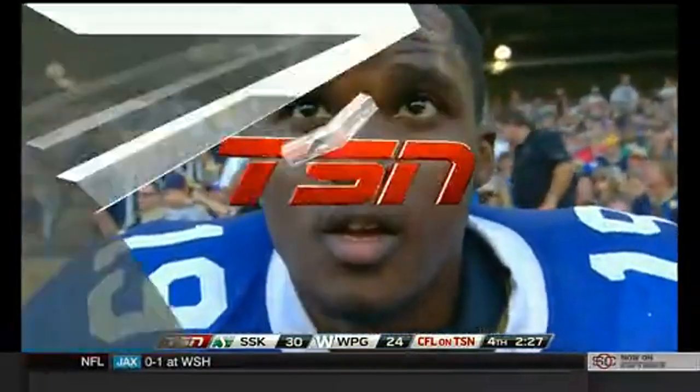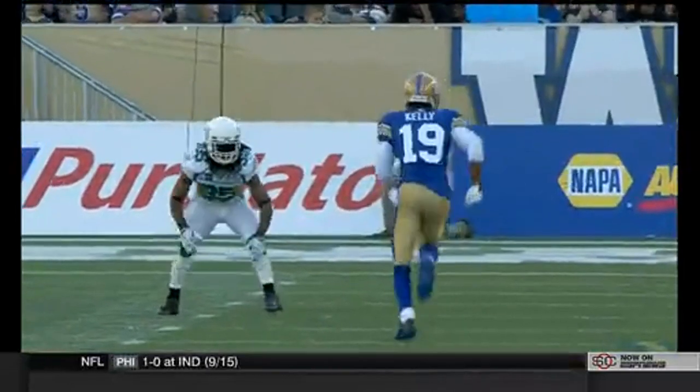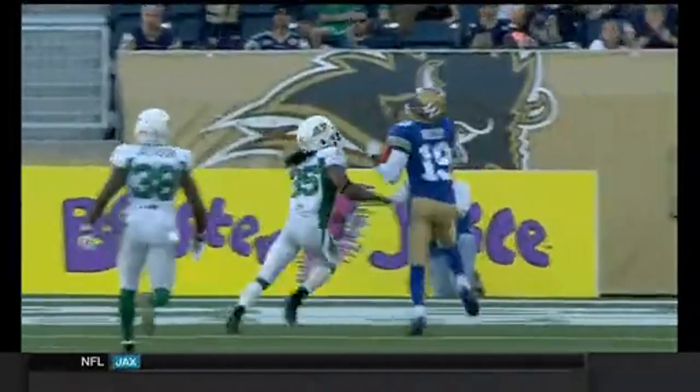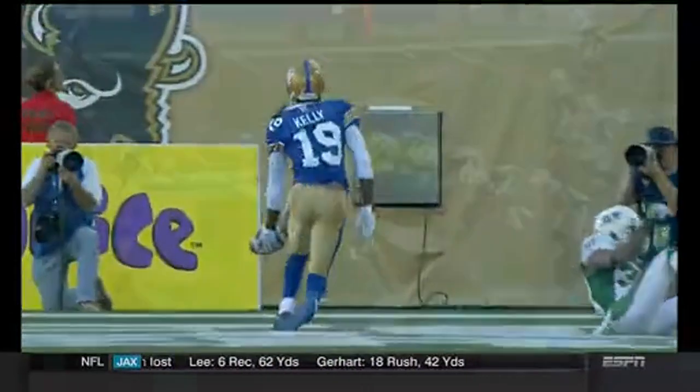Well, first of all, let's show you the route run by Aaron Kelly. Nothing fancy about it except a subtle little move to the outside to get a little more width. See that little stem from Aaron Kelly? Gets him a little separation. And even though Weldon Brown closes when the ball arrives, he wins that battle.